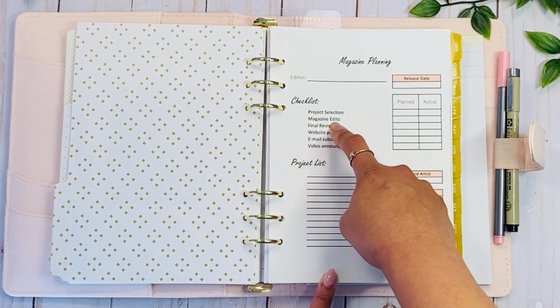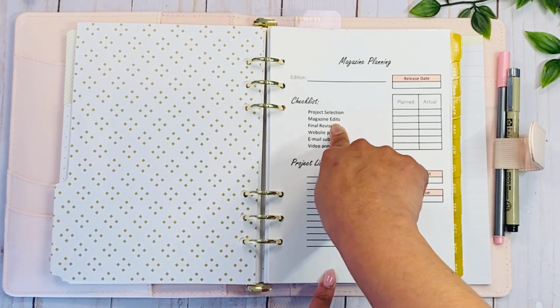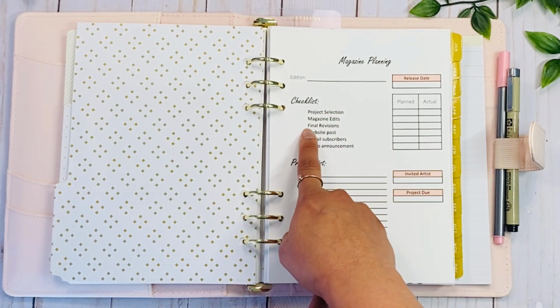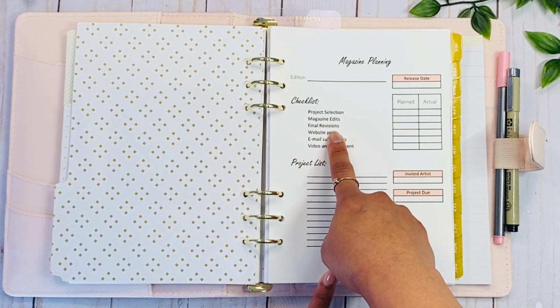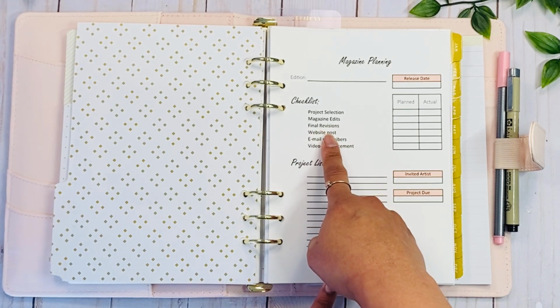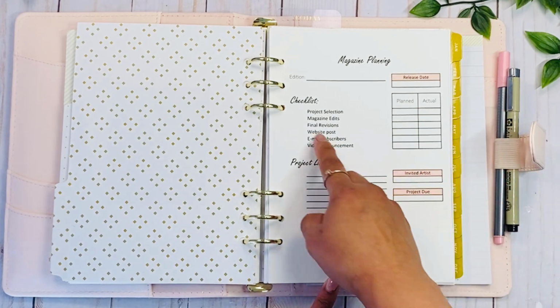Then I do the magazine edits, which is basically uploading the pictures or doing the actual tutorial write-ups for the magazine. So that takes a long time to do. And then I have the final revisions, which basically means I walk away completely from the magazine, and I either give it a final revision or I send it to a friend to do final revisions for me. That way I can catch mistakes that I'm not able to see.